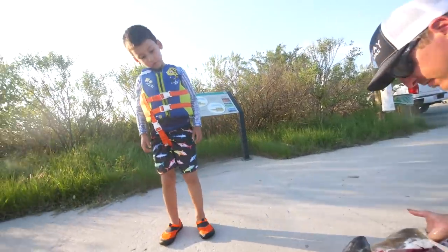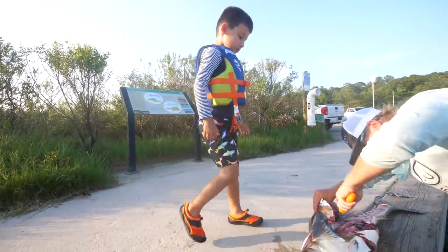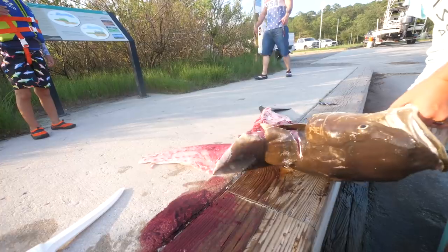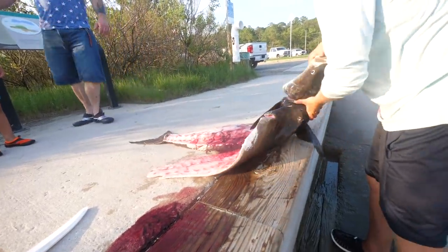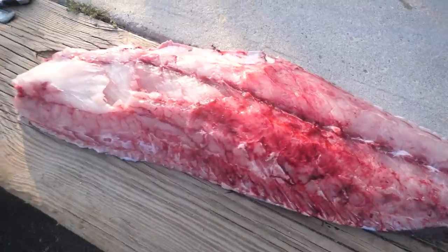Oh, that's a big fish. And that's a man. I think it's bigger than you. It's definitely bigger than you. That's the boss. They're going to eat them. Dinner, lunch, and then some. That's a good one there. But check it out. Big old piece of meat.